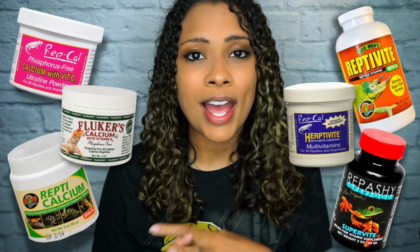You're also going to have supplements. You will need a calcium with D3 supplement, a vitamin supplement, as well as ReptiSafe. The calcium with D3, you can go various different brands. The one I buy is about $5, and the vitamin supplement is a little more expensive at about $10. This is literally going to be a one-time purchase once a year because you're just using a little bit to dust insects, and that's it. So that's not something that you're going to have to worry about buying often.